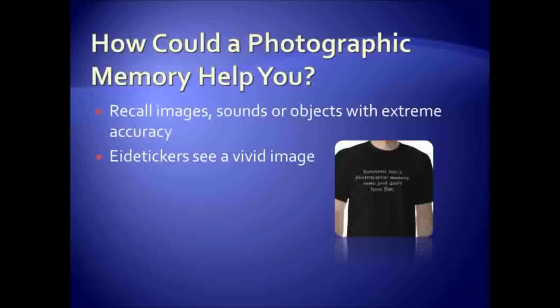Eidetikers, which are those that possess a photographic memory, are able to see a vivid image of something. For example, they'll study maybe a picture for about 30 seconds, and then you can take that picture away and they can still see it. They're able to describe minute details about the image as though it were still there.